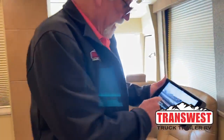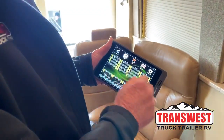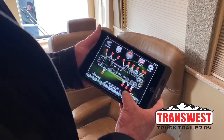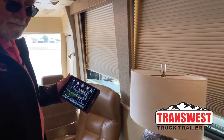So this is also a backup camera. If I push the home button, I can control all my lights from here. I can put all the blinds up. Should we open all the blinds? Let's open them up. Should we let some light in?